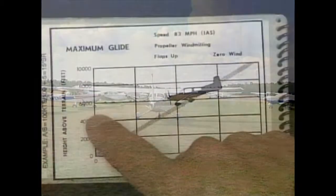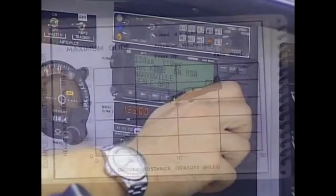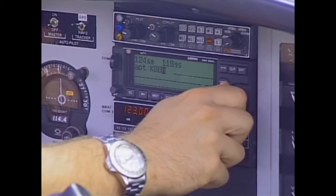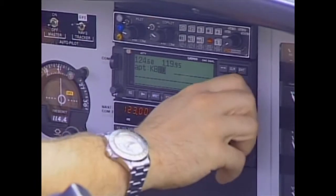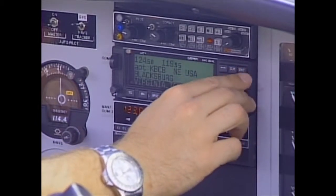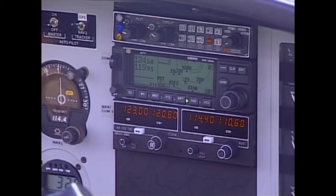You should become very familiar with all regular and emergency checklists. And finally, practice using all of the aircraft's navigation and communication systems while you're on the ground. Some avionics, such as multifunction displays, GPS, and radar systems, are very complex, and you shouldn't be trying to figure them out while you're flying.